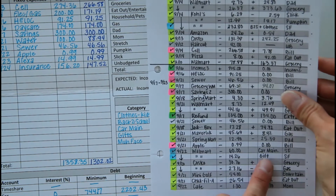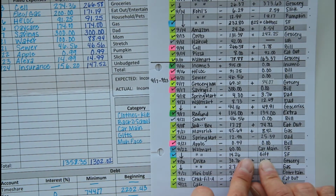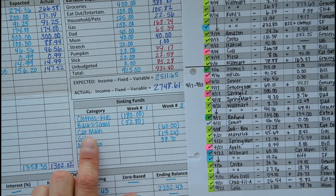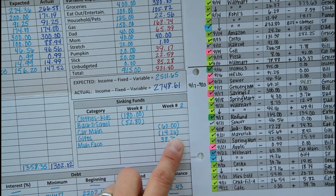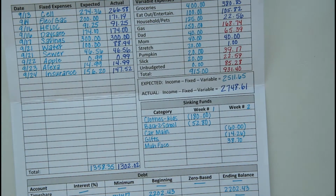And you can see we had a purchase from Walmart for car maintenance. That was for oil changes on the cars and then for a gift. So over here we have that category, and I just note it on week 2 within this table. Now what I'll do is get you guys switched over to see those tables side by side so you can kind of get an idea of what we spent this month.